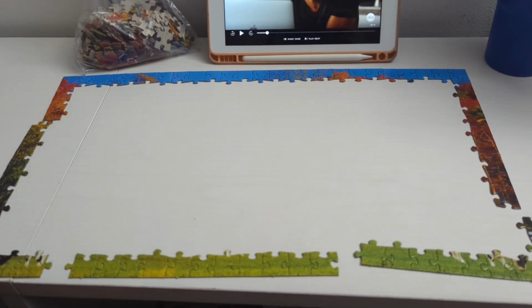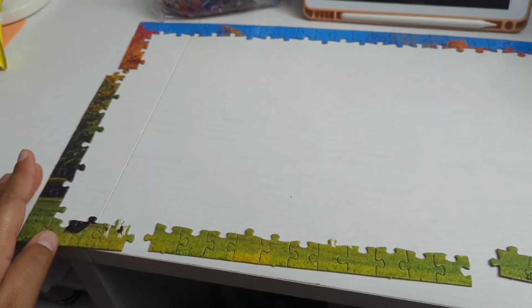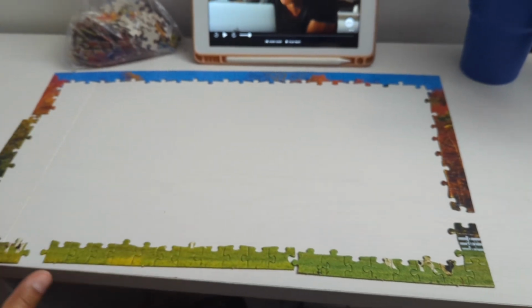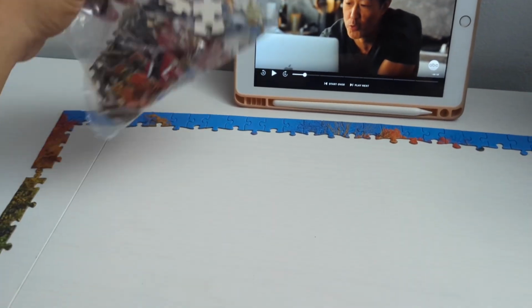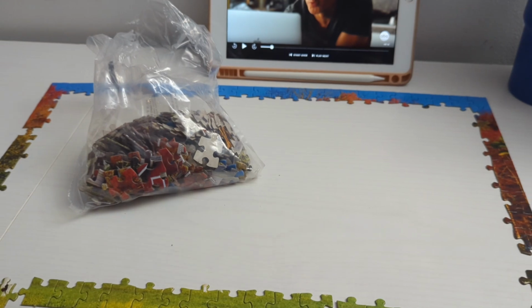Okay, so here's what we're working with. It looks like I'm missing pieces. This is the scary thing about getting the puzzle from Dollar Tree, but I think it's probably just in this giant bag of pieces. So we're just gonna have to go through it and figure it out.